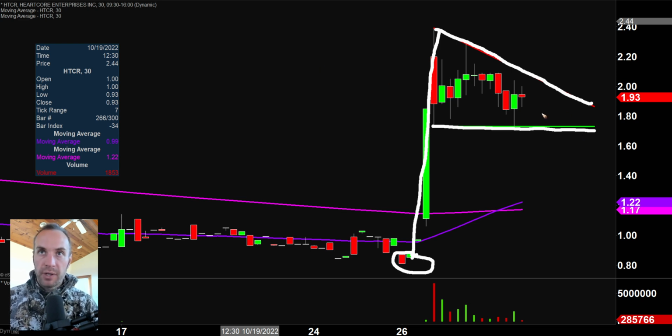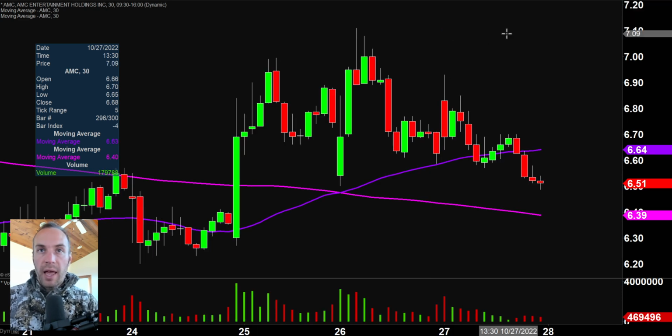So just one final time, if it breaks up through there, is that a guarantee? No, but is it valid to think that way? Absolutely. So another very, very solid bull pennant pattern. Next one, AMC, which seems to be starting to drift back.